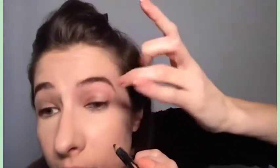Look at that. Tight lining. You just changed my life. Are you even joking? You've just changed my life. I think this is an amazing way to add definition. Too much on this side, and it comes off. There we go. It comes right off. I'm obsessed.